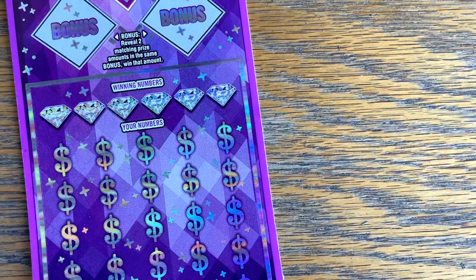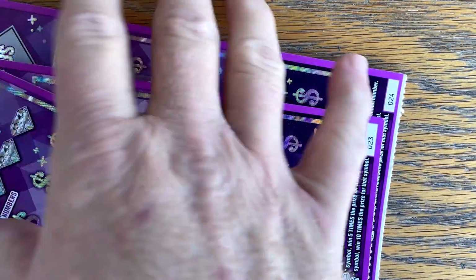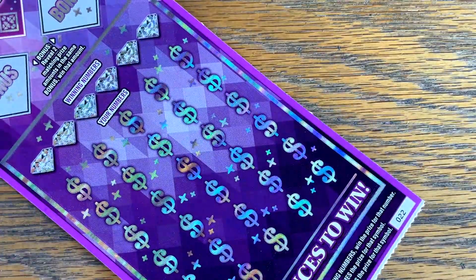All right, let's see if we can't win on all the tickets today. But I'm curious to see which one comes out on top. And I don't think I've ever gone kind of back and forth between our challenges. If I have, I've forgotten.